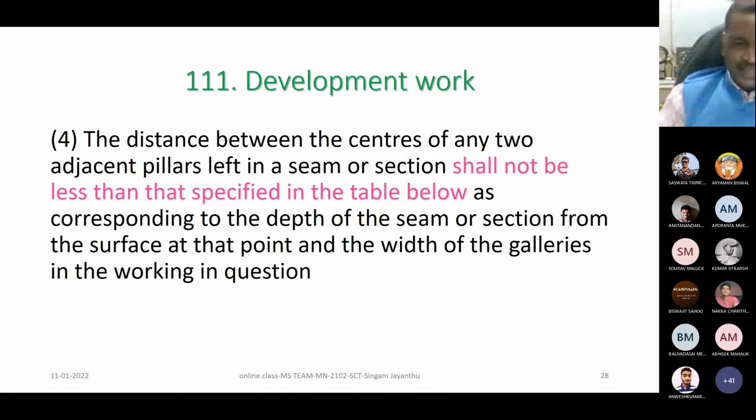So the maximum depth, of course, that also you should respond to me. What is the maximum depth up to which we work our coal seams in India and in the world? Okay, that you should be ready to tell me.